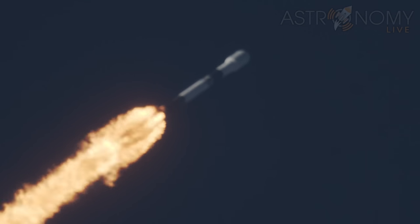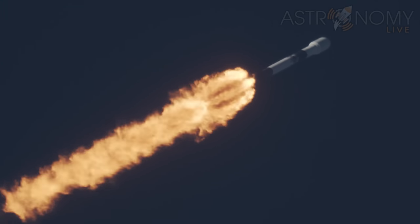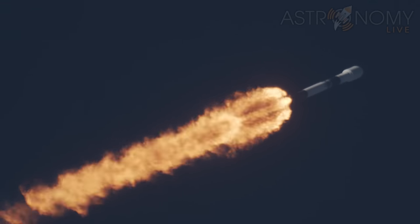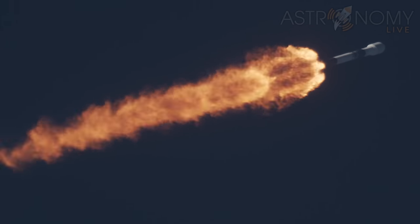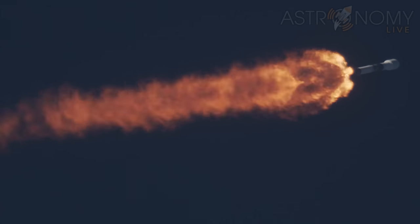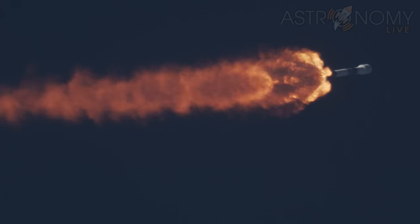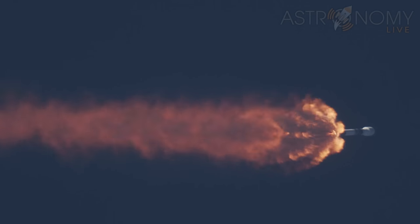First up is MECO, that stands for Main Engine Cutoff, followed by Stage Separation, and then SES-1, which stands for Second Engine Start 1. Main Engine Cutoff is where the 9 engines on the first stage will shut off in preparation for stage separation. That is where the first and second stages will separate from one another. The first stage will make its way back to our drone ship to attempt its 6th landing, and the second stage will continue with SES-1, which is where the Merlin vacuum engine on the second stage will start up and continue to propel our KPLO satellite to its desired orbit.